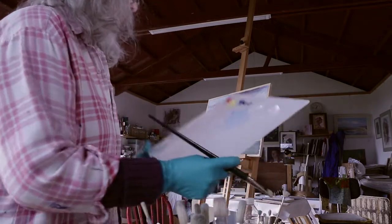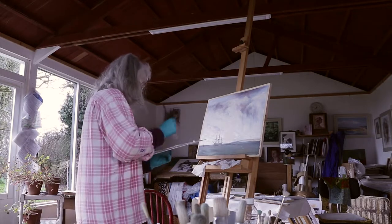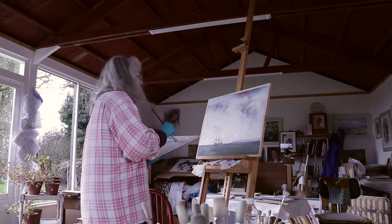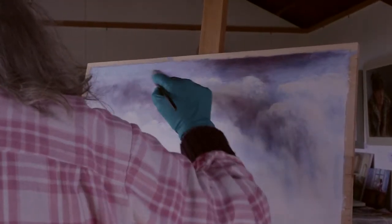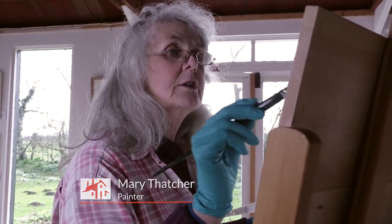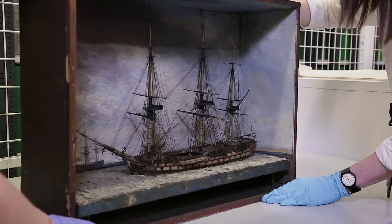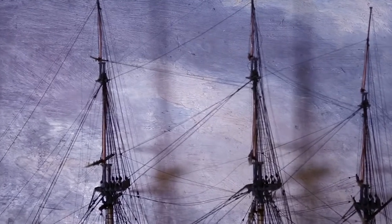Meanwhile, Kelvin's wife Mary is painting the background to the box that will house the new model. I've studied the boxes at Tate Britain and the way Turner had painted the skies within the boxes. He was very careful not to have too much activity in the sky, just behind where the model would be sitting.